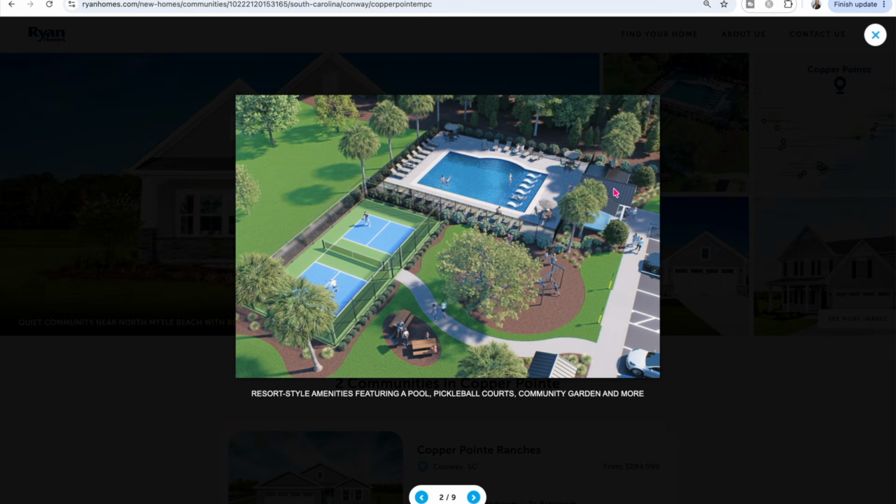And the HOA is going to be $194 a month, which I know sounds a little high, but you're also going to get your trash pickup and all of your lawn care. So you're never going to have to worry about mowing your grass ever again. Even if you fence it in, make sure you get one of those big gates that the mowers can get in, and they are still going to mow your lawn.